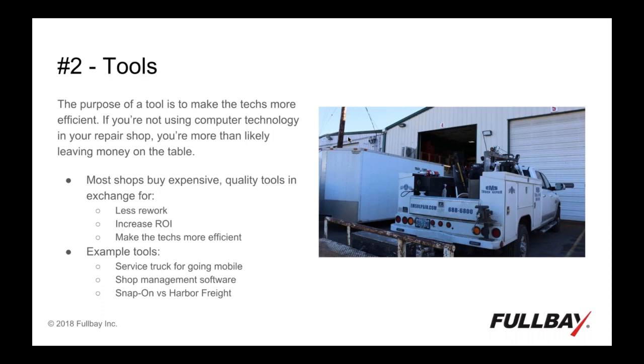There's no better way to do that than with a mobile tech. So let's talk about that. Point number two is about tools. So the ideal shop, what kind of tools are in play? And just stepping back, once again, looking at high level, why do we even use tools? At the end of the day, the tool is there to make the tech more efficient.